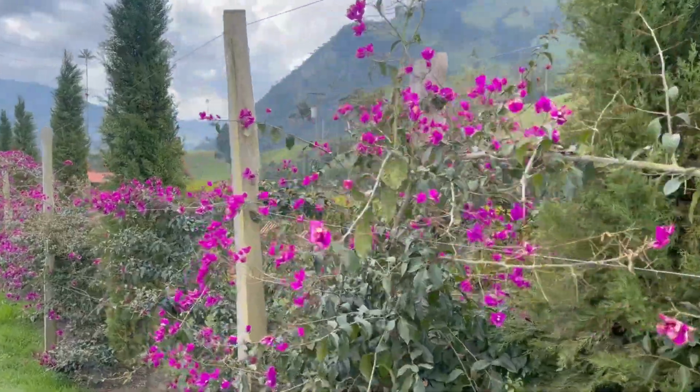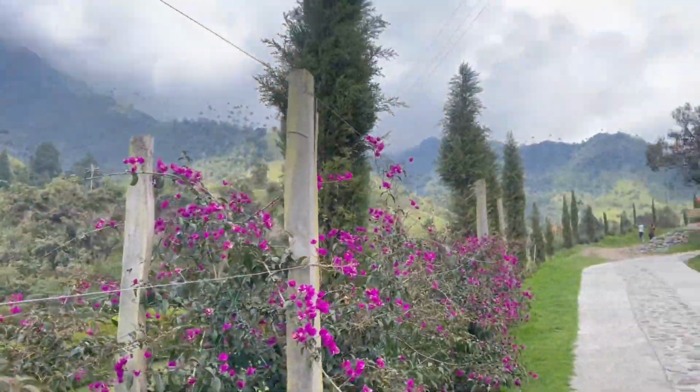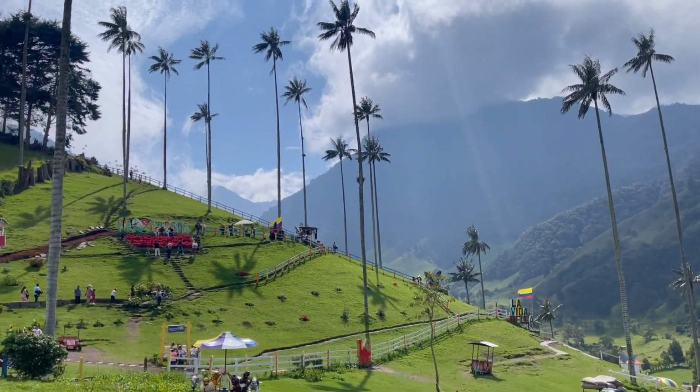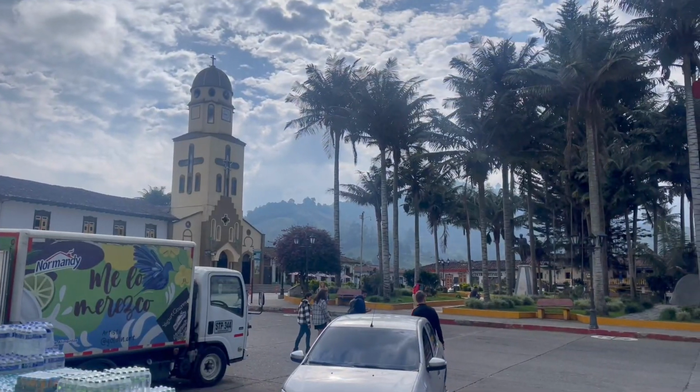It was a great hike with even better views over the Cocora Valley. It was so nice. This trip is amazing. Salento is definitely worth visiting, so write it on your list.